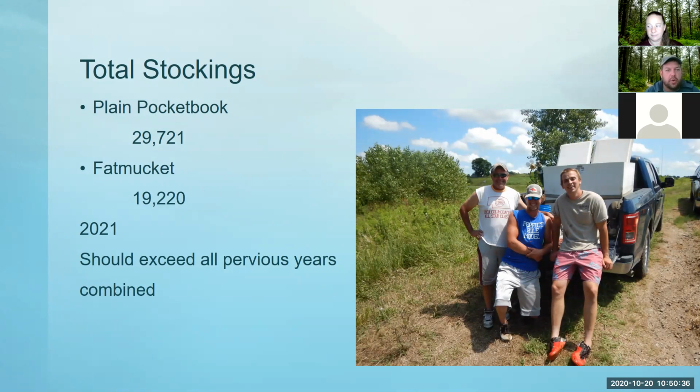All right, and there's our total stockings to date now. Hopefully, as you saw, 2019 was a banner year for us, so as long as we can get our mussels tagged out in the water, we should be at least doubling these numbers, or even tripling them, from all previous stockings. You can see on the right, that's just our rig that we use to go and stock them. We do put them in our fish hauling tanks to keep them on oxygen. It's pretty handy to use.